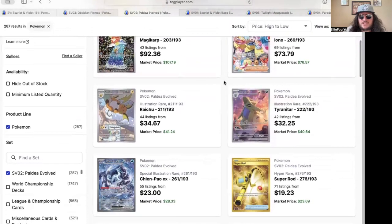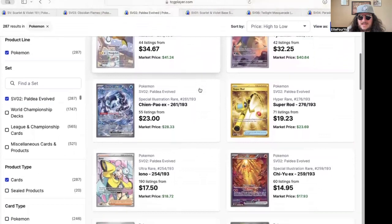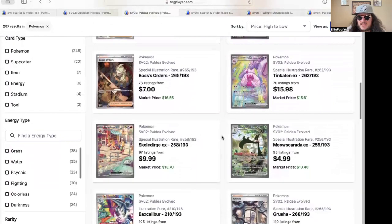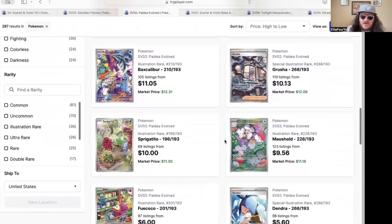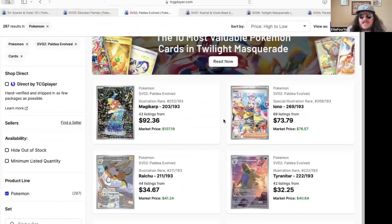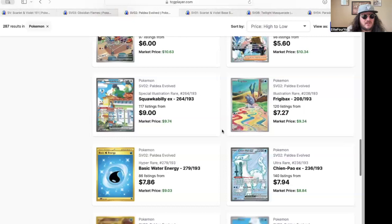But really what appeals to me, and I think a lot of collectors and investors in this set, is the illustration rares. You're getting some really awesome ones. Raichu, Tyranitar, just scrolling down here, I love the Gengar one here. Skeledirge, you get Meowscarada, you get the starters on here. Grusha is cool. Sprigatito, Fuecoco, $10, $15, going up and up and up. A lot of variety. No super duper heavy hitter other than the Magikarp and maybe the Iono, but the value is really spread out to the different illustration rares. And a lot of them are really cool.